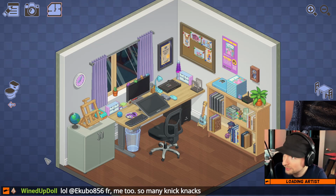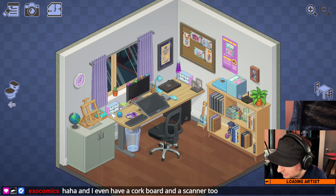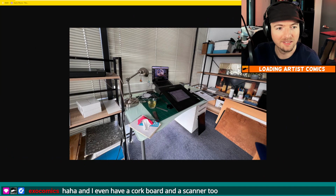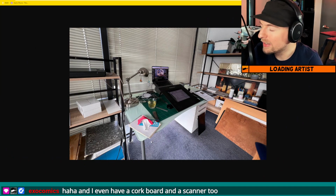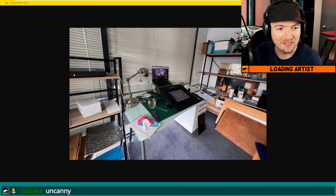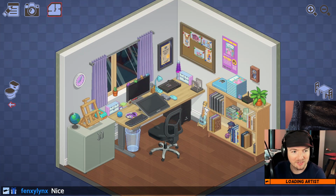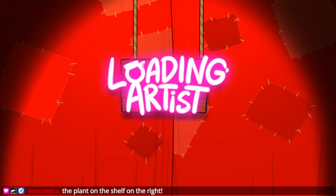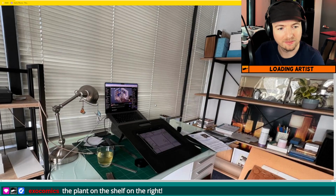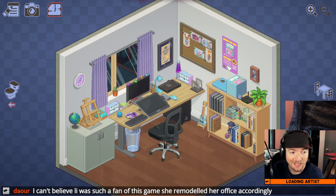Wait. Alright, look at this. This is Exocomics' office compared to the game. Oh yeah, got the tablet, got your shelves on that side, got the scanner. Well, even look, the scanner's over here. Scanner's over there. What else you got? Bunch of sketchbooks. Plant. Oh, you've got that thing as well, the accordion file. Yeah? And the plant on the shelf on the right. Yeah, that's it. There you go, the plant right there. It's the Exocomics' office.